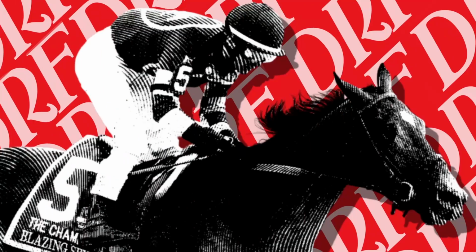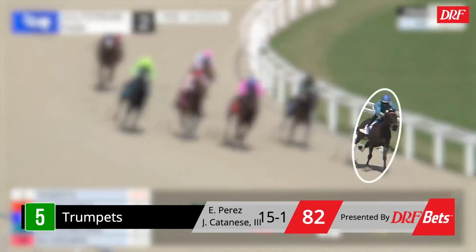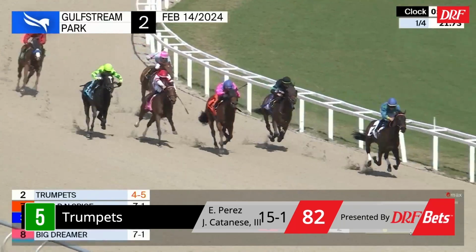This filly can run. Trumpets, the number 5, almost pulled off a shocking upset in her career debut in her one and only start as a 2-year-old. She was 40-1, and she took them all the way down to the stripes. She proved that race was no fluke second time out in one of these maiden optional claiming events. Let's watch Trumpets. Well, she wasn't 40-1. She was 4-5, but this is some good stuff against a weaker field.